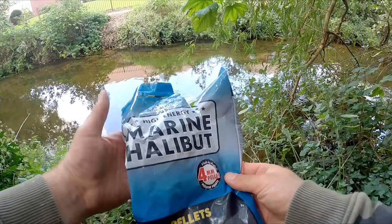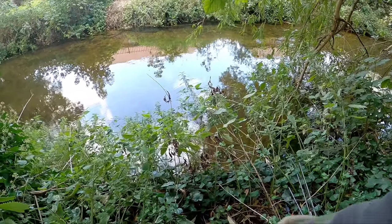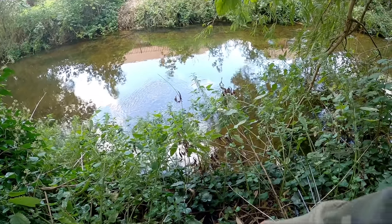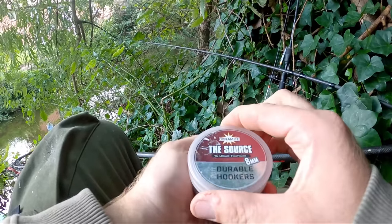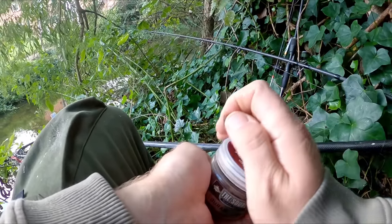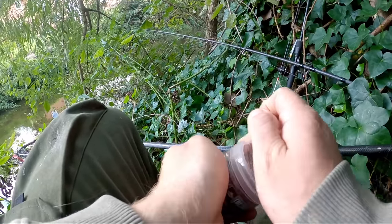One of the best feeds for barbel ever in the world ever. 4mm halibut. Right, I'm about to make a cast. Got some of the Source Durable Hookers 8mm. That's what I'm just going to be putting straight on the hook. I don't want to fanny around. I don't want to be wasting time setting up properly.